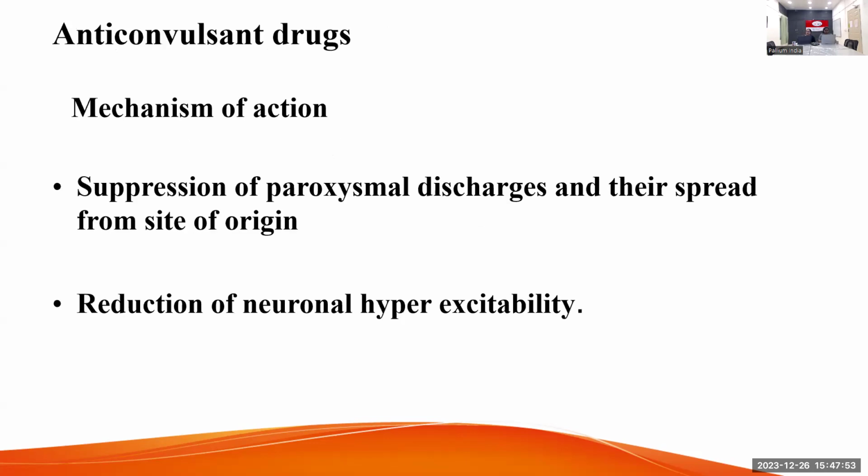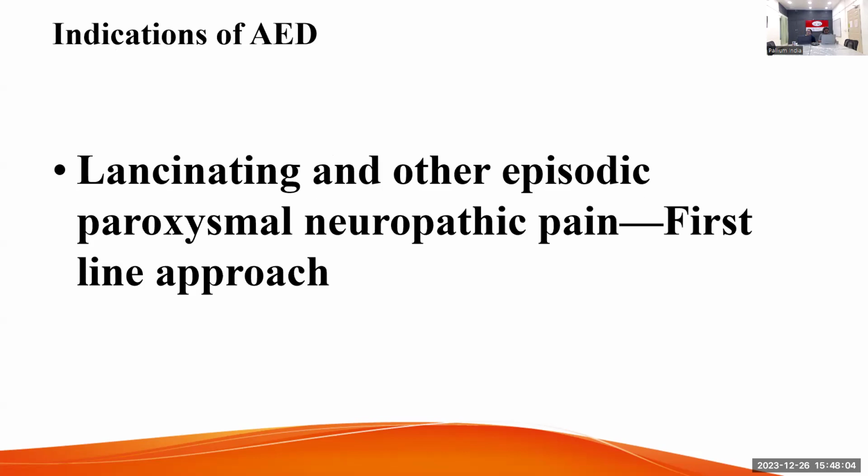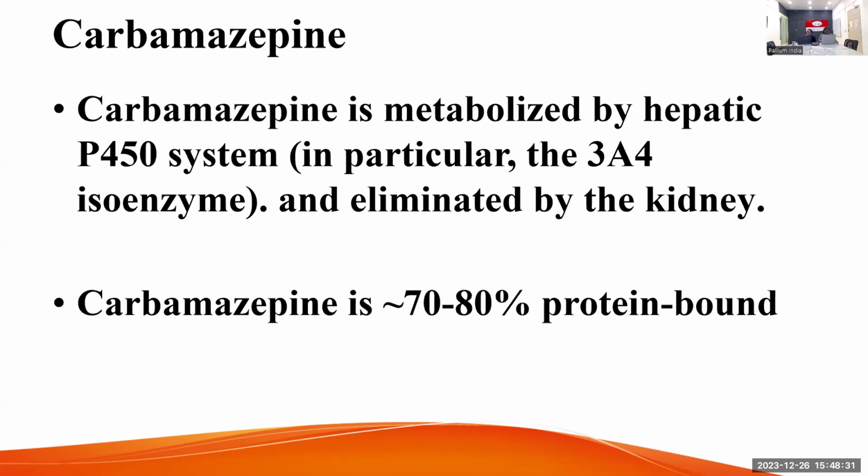The anticonvulsant drugs' mechanism of action is suppression of the paroxysmal discharges and their spread from the site of origin, and reduction of neuronal hyperexcitability. The indication for anti-epileptic drugs is lancinating or episodic paroxysmal neuropathic pain, like exaggerated or severe excruciating pain that comes and goes, shooting type of pain. For those pains, the first line of drug would be anti-epileptic drugs.